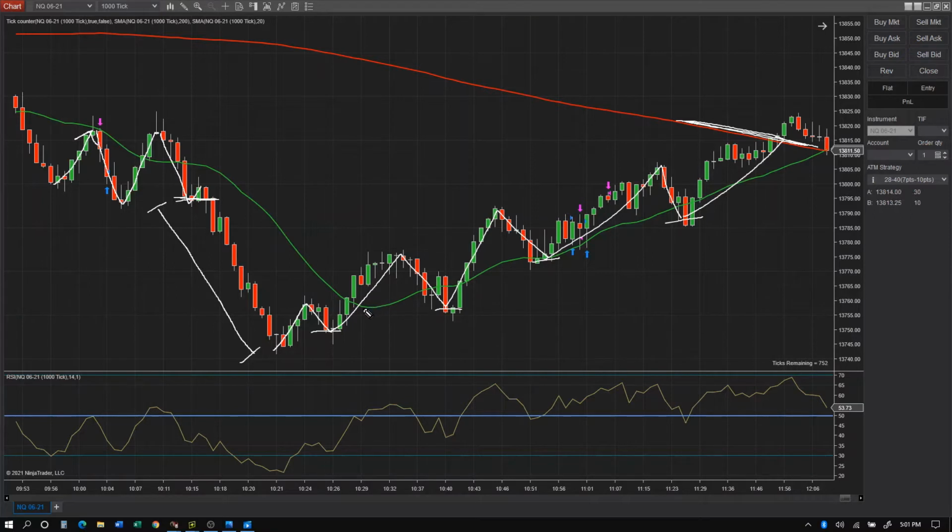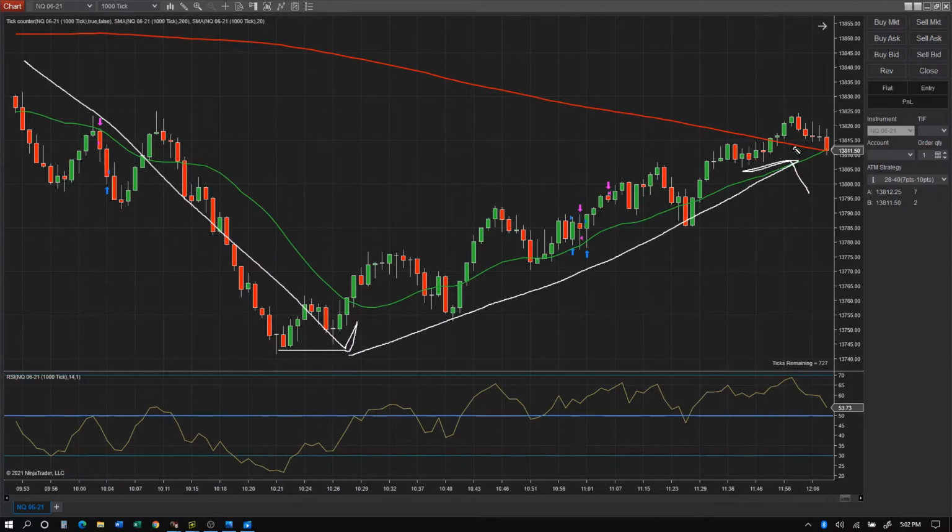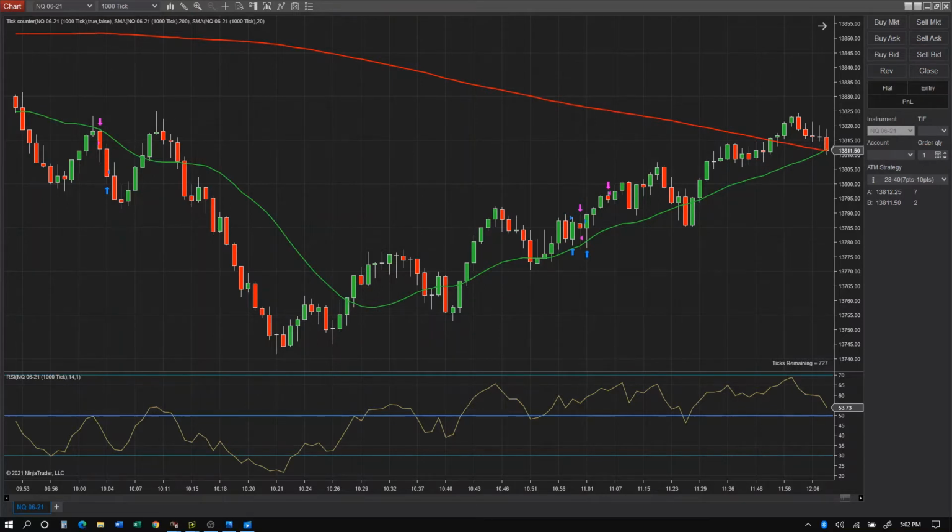And a thing you should know about the 200 moving average is price action can't be too far from the 200. So you can see how the market pushed all the way down. So this is sellers, right? And then the buyers pushed it all the way back up to the 200 moving average. And so the thing you got to know is like the 200 moving average is kind of like a rubber band.